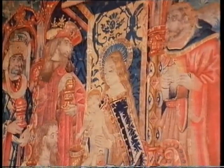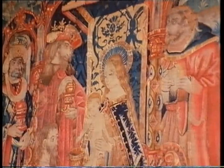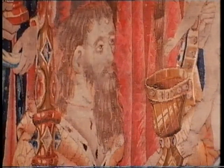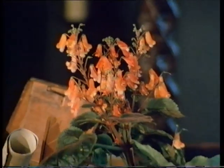Leeds Castle is the base for an Anglo-American charitable trust dedicated to medicine and the arts. But the rooms are a living museum of the furniture and tapestries of the medieval period.